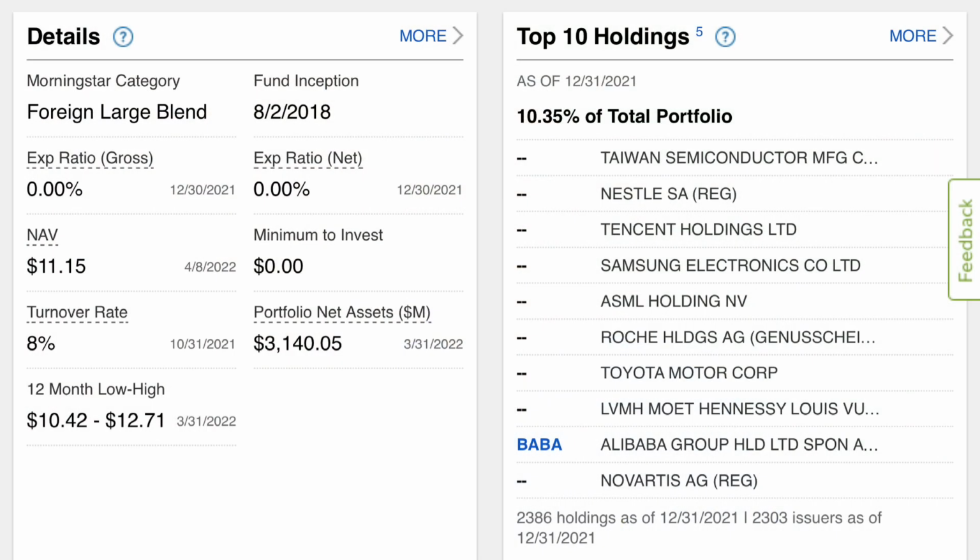This index is similar to the MSCI ACWI excluding USA index. This index, however, holds about 4,700 companies, while the free version holds about 2,300 companies. Glance over the important metrics of this fund. You may be familiar with some of the international companies that you see in the top 10 holdings.